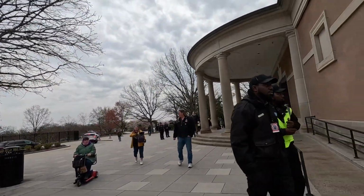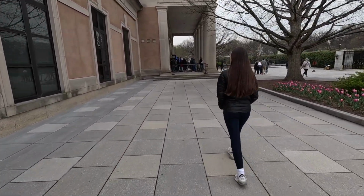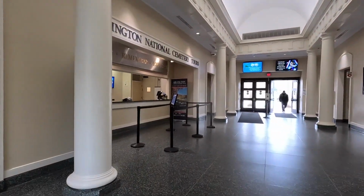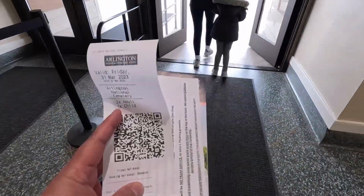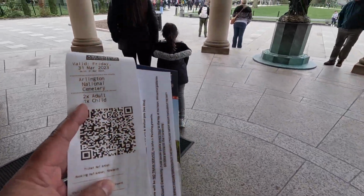So it looks like if you have a wheelchair, you're over here. And then over here is the main entrance. Addison is leading the way. Here it is. We're gonna get the tours. We got our ticket for today. This is what we're gonna use to be able to go in and off. And then we're gonna try to catch this tram.